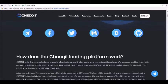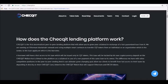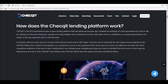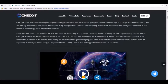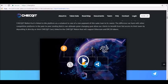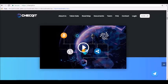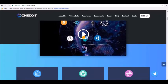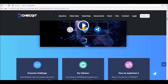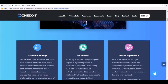So how does Checqit work? Checqit aims to connect investors or lenders, people who want to invest their money, with borrowers, people who need a loan for a personal or business project. The Checqit platform allows investors to lend CQT tokens to borrowers, then get rewarded with an interest rate starting at 3.99% per year. Checqit also has a system allowing investors to use its platform to hold CQT tokens in exchange for daily returns on the Checqit wallet or Checqit card.